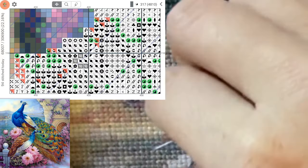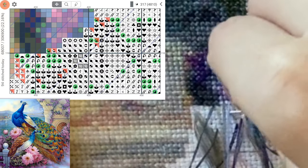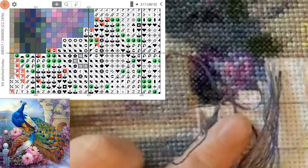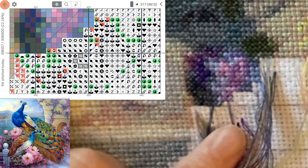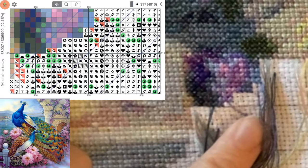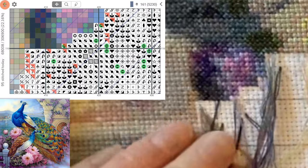Trying to fill in all of this square here. As you can see, I've gone a little bit over on the one side because the colors spilled over. I don't stick to square by square. Yeah, some people prefer to. It's all just a matter of preference. Okay.